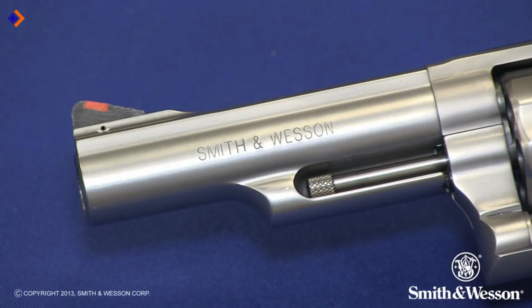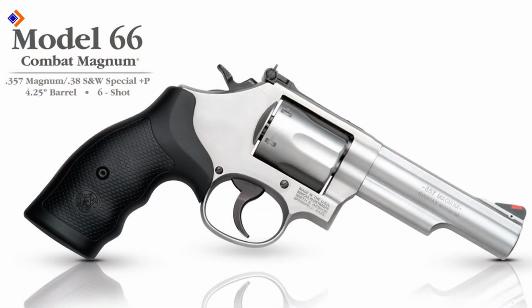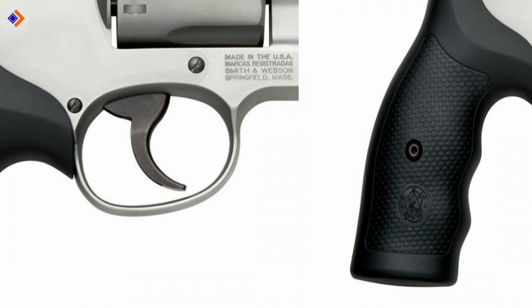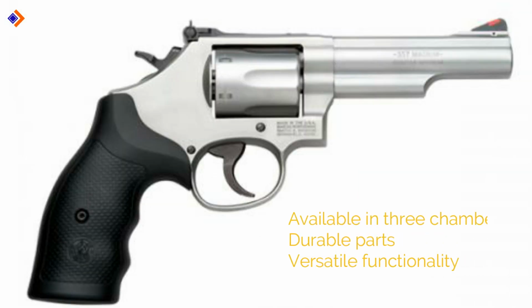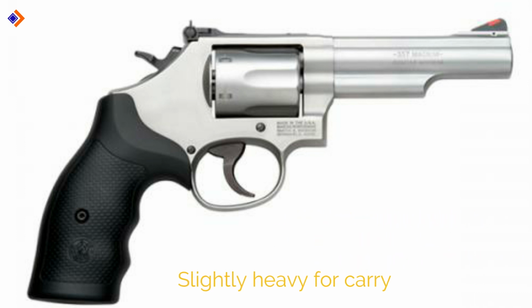Moreover, there are both a fixed red drum front sight and an adjustable black blade rear sight that provide you reliable sighting of the target. At 33.5 ounces, this revolver is quite a bit heavy for comfortable carry. However, you will definitely appreciate this weight when it comes to neutralizing felt recoil. Its pros include: it's available in 3 chamberings including the full power .357 Magnum cartridge, it has durable parts, and it has versatile functionality. Its con is: it is slightly heavy for carry. Overall, it's a perfectly weighted revolver that offers value for money.